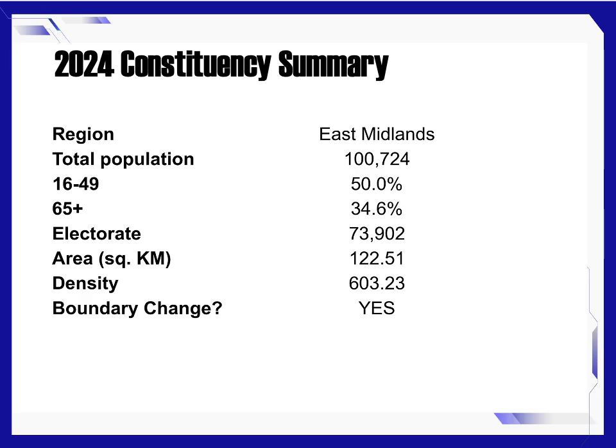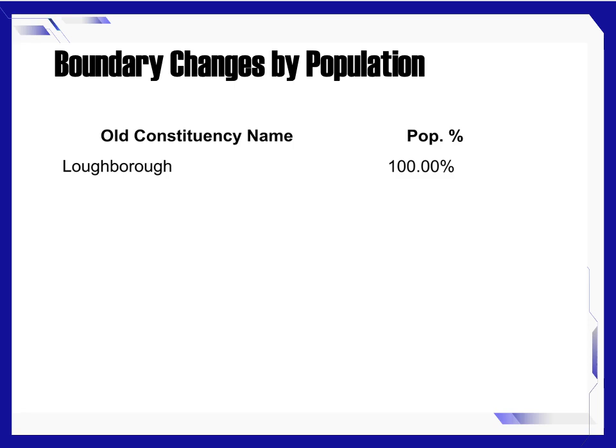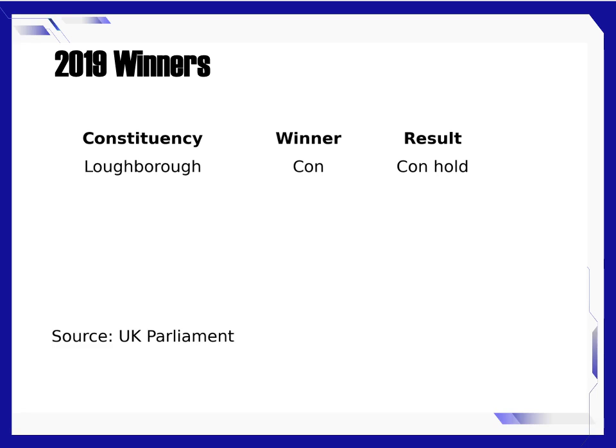This constituency has a boundary change. There is a boundary change here, but it hasn't taken in any more areas. When we're looking at the winner in 2019, it's a bit more relevant to the seats that are now made up from multiple old seats.